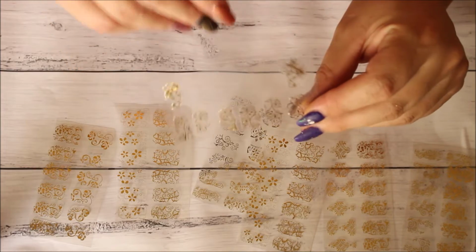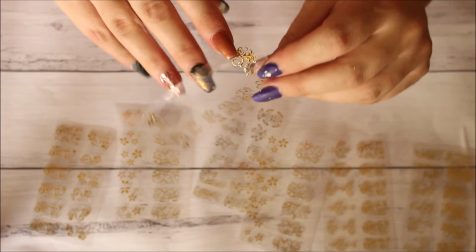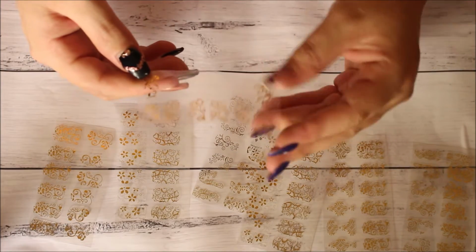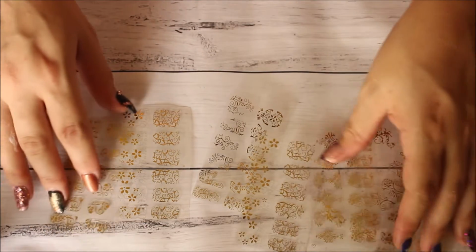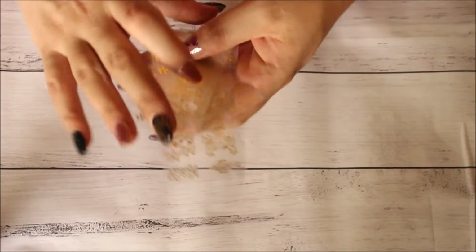Not very good. I just feel like these are so intricate and small designs. When you're peeling them off, it's so easy to rip them and so hard to get them to line up perfectly again if you do it in separate pieces. I mean, they look really pretty, but if they could come off in one piece, that would be better.